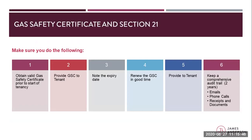Note what that expiry date is. Put a note in your diary, put it in your email calendar or somewhere where that is going to remind you. And then just renew the gas safety in good time, probably around month 11 out of those 12 months. Get it booked in and get your engineer round maybe a week or two before it expires. Provide that new certificate to your tenant, of course.